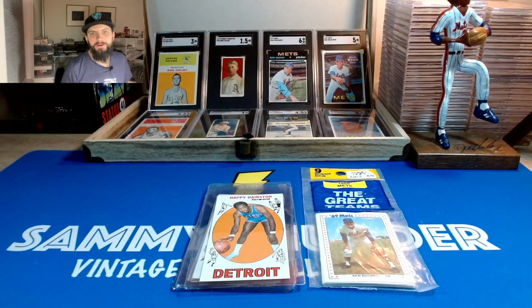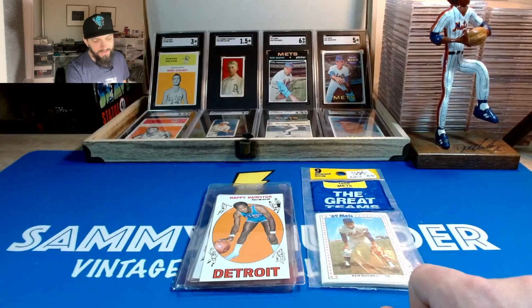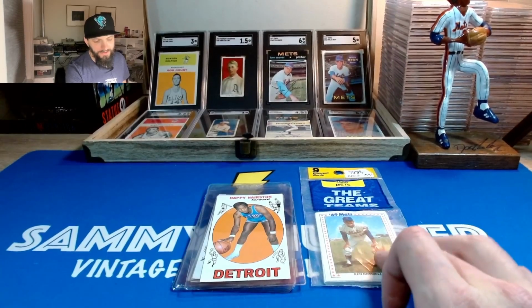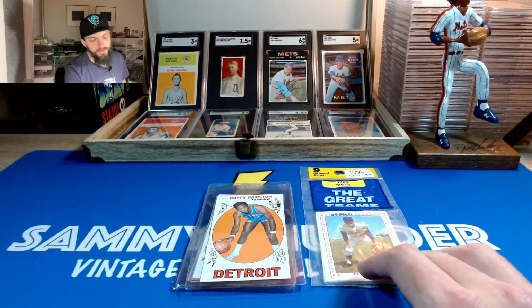Tonight's video, I purchased some cards online through the Discord group that I belong to. Added some more Topps 1969 Tall Boy basketball cards. Also received a really cool gift from a buddy of mine. So we're going to showcase the pickups as well as this really cool commemorative set that my buddy picked up at an antique store.